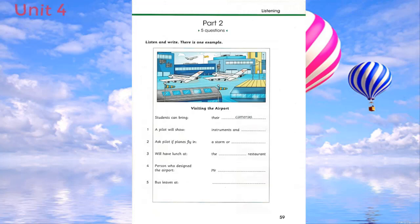Oh, yes. Like, what do they do in dangerous weather? Do they fly when there's a storm or fog? Excellent question. Write that one down, David. After we see the planes, we'll have lunch at the pizza restaurant there. We'll meet the man who designed the airport. He'll speak to us about it.